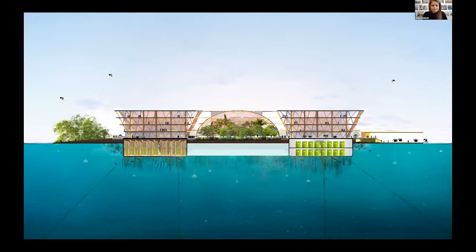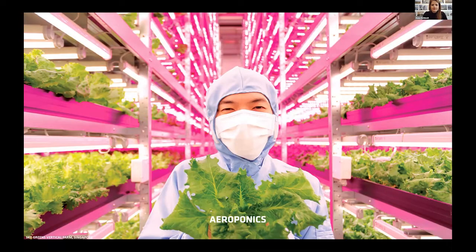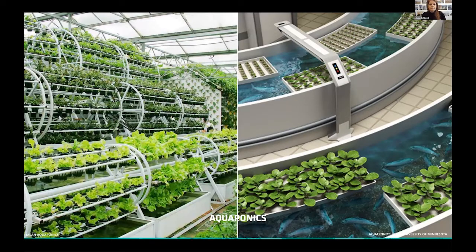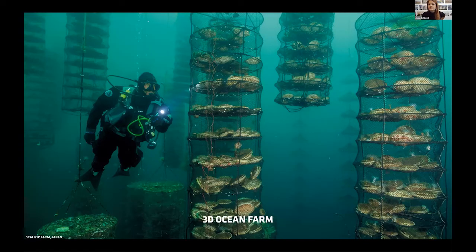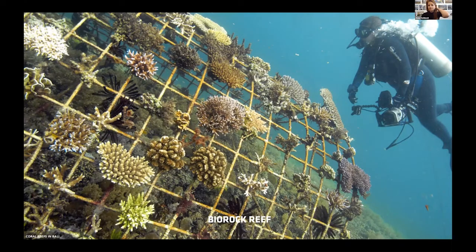and community. The daylit vertical farming at the top of the pad is then complemented with the aeroponic farming that is within the hull. And then beneath that, we're even using the ocean and doing 3D ocean farming to grow oysters and mussels. And below that, we're using this technology called biorock that will allow us to grow these artificial reefs and rehabilitate the habitats within these water spaces that we are making our home.